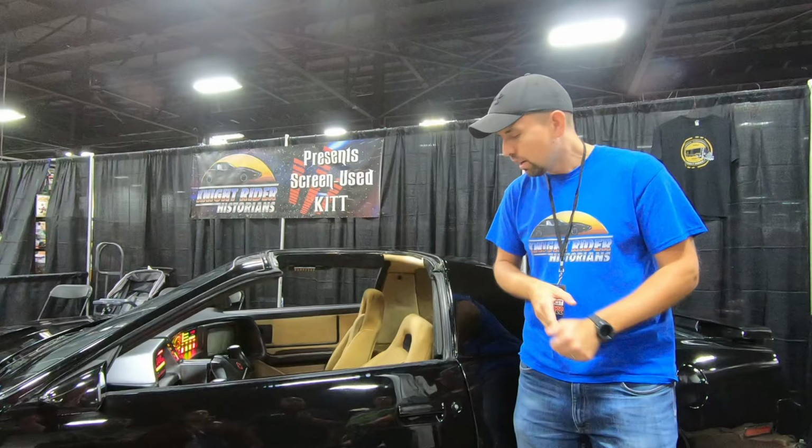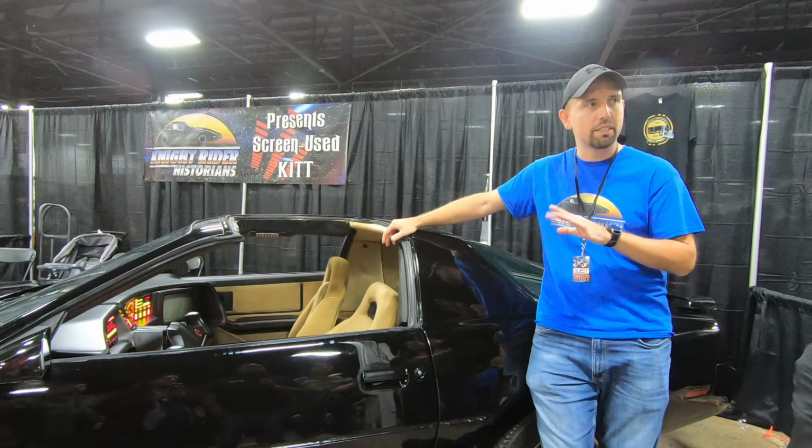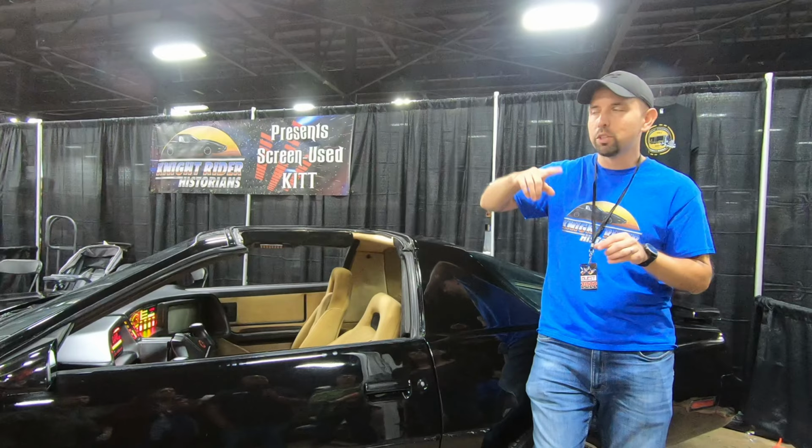The car only has about 600 original miles on it, believe it or not. This car was only used in the third and fourth seasons for about 12 episodes. My absolute favorite scene, which when you go out, you have to look at the info board I have over there. There's a scene in the fourth season opening credits.